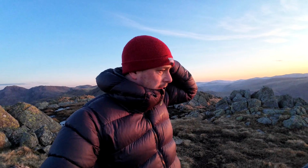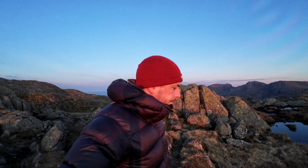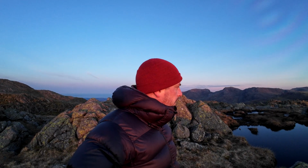This is why I wanted the sunrise, to make sure I had the right pitch. Forecast was spot on. It is really, really cold though. Tiny little bit of frost forming now. Some of the shallower parts of the tarn have got a bit of ice on.